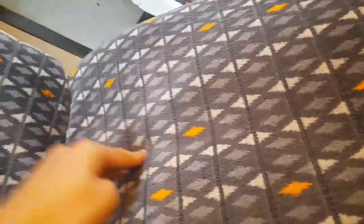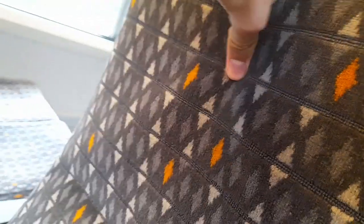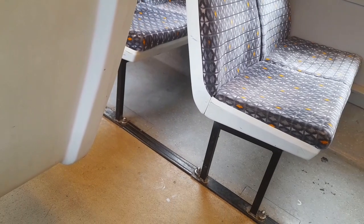Time for a very quick seat tour. Overall comfort of these seats is really good. The seats were well padded, even for a commuter train. The leg room was a bit poor even for a commuter train, but it was alright, I guess. My main criticism of these seats is that there are no charging points whatsoever, which just doesn't meet modern day standards.